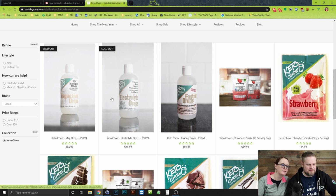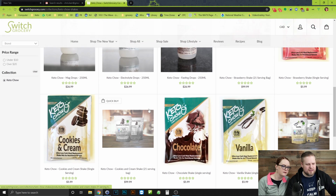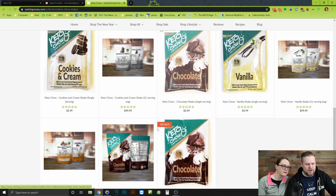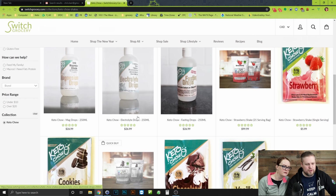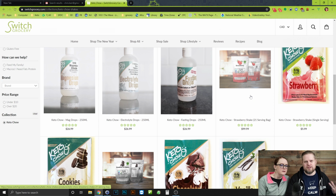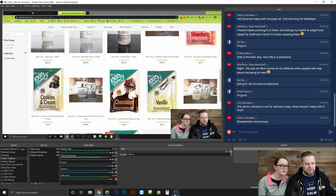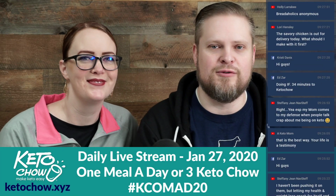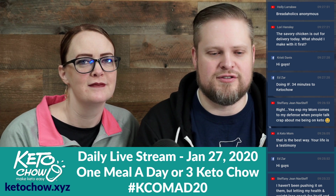The magnesium and electrolyte drops are already sold out, but they still have a bunch of the sample size and a bunch of the large packages. And they only brought in chocolate peanut butter, vanilla, and cookies and cream. It looks like strawberry. Oh, and strawberry, yes. Because those are the top sellers, and it just made sense. I mean, let's optimize and get the biggest bang for the buck. But so they do still have some of it in stock. But if you are in Canada and you want to get some Keto Chow, Switch Grocery, best place to get it.